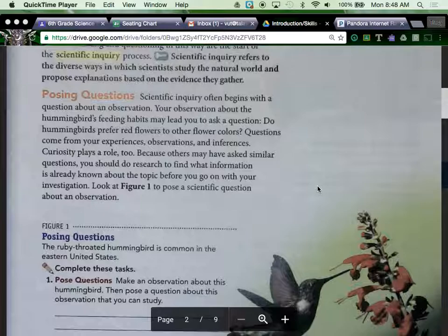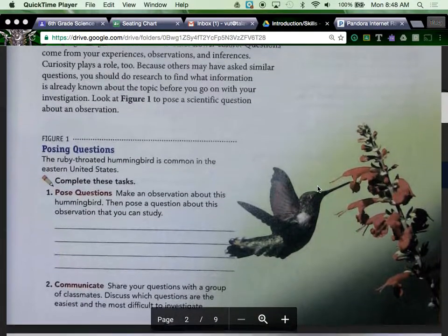Questions come from your experiences, observations, and inferences. Curiosity plays a role too. Because others may have asked similar questions, you should do research to find what information is already known about the topic before you go on with your investigation. Look at Figure 1 to pose a scientific question about an observation.